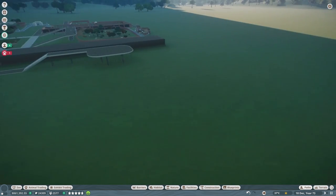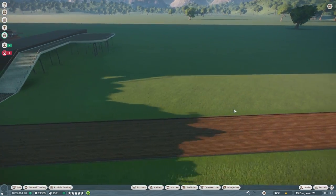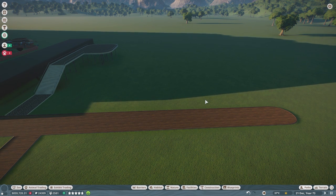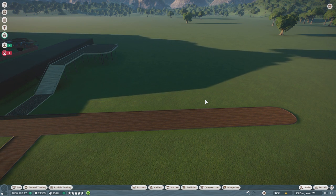There we go, that'll do. Alright, so that's for the bears, like a viewing platform so people can kind of look in. And then what we'll do over here for them is possibly an underground sort of viewing area. I don't know how well that would work, but we'll give it a shot. We'll try and see how it works.